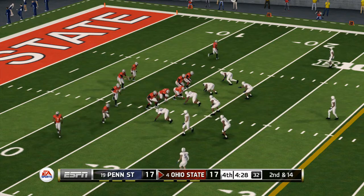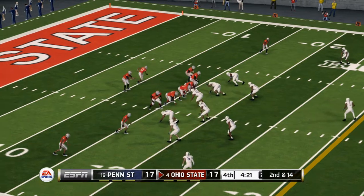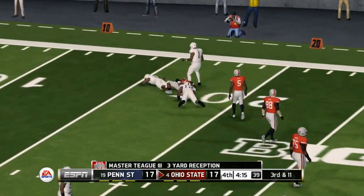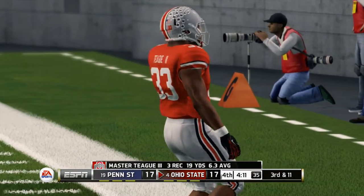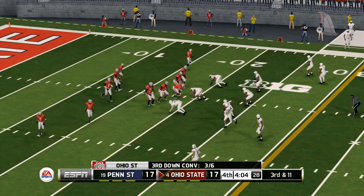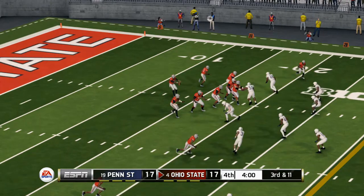Ball on the 16. Caught, open field. He's tackled at about the 19-yard line. That's good for a gain of 3 yards. That makes it third and 11. Man left, man left. Three down, three down. Mike 13, Mike 13. Go.